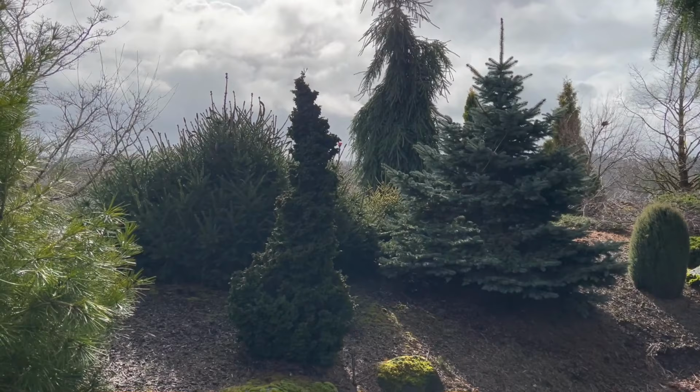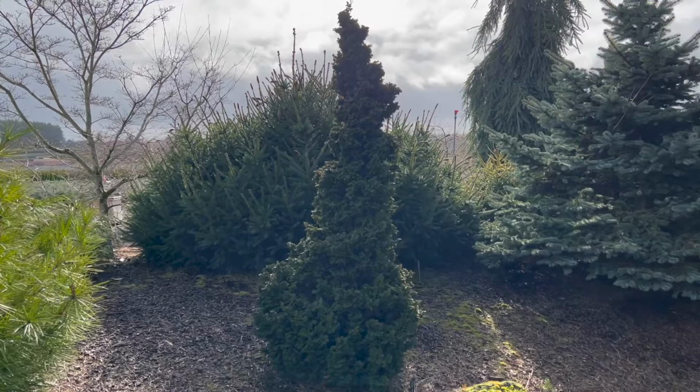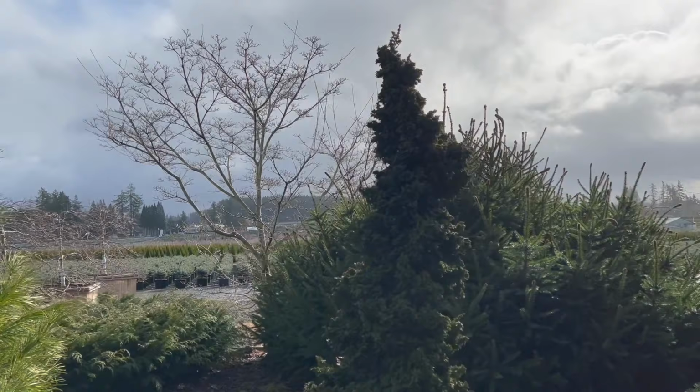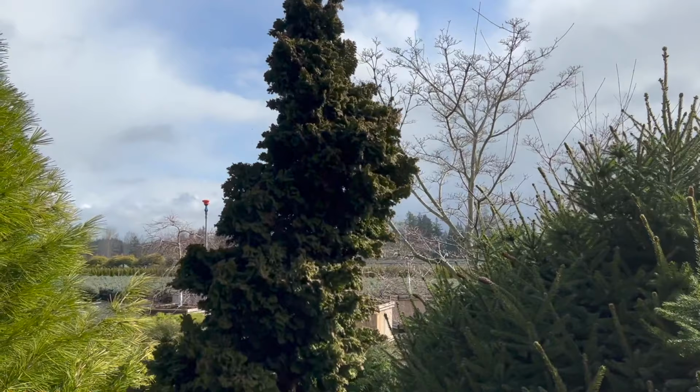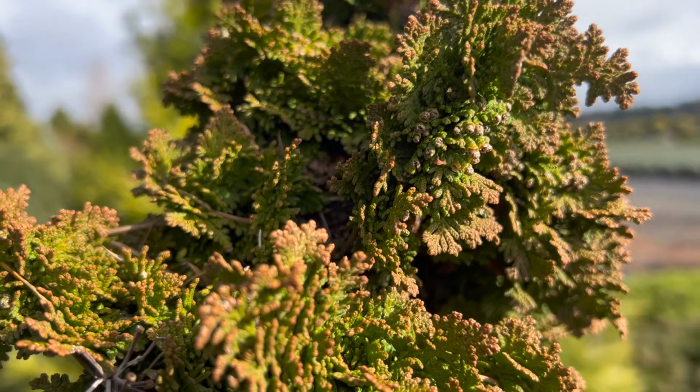Here we have Thuja occidentalis Primo. This is an Iseli Nursery exclusive that we sell at Kiki Nursery. So really slow growing. This is actually the biggest specimen I have seen of this plant. Just kind of takes its own character and is bonsai-esque, I would say, without any pruning. But just a gorgeous, gorgeous plant.